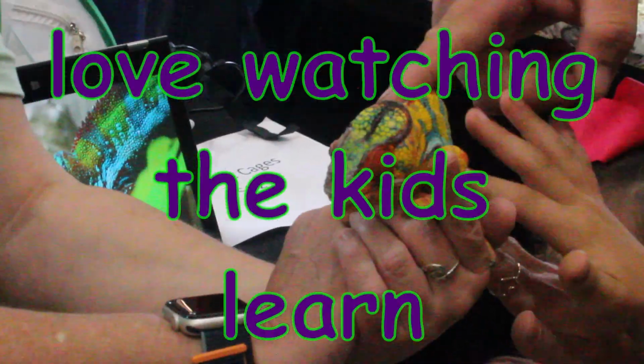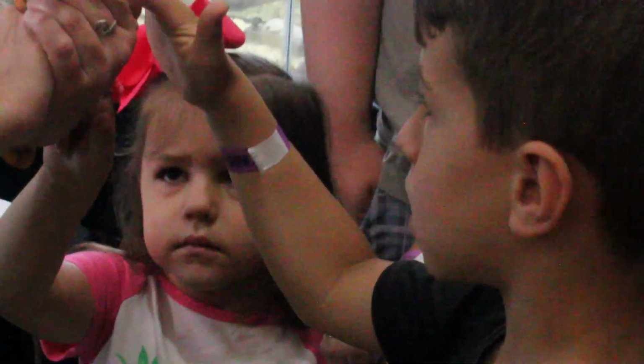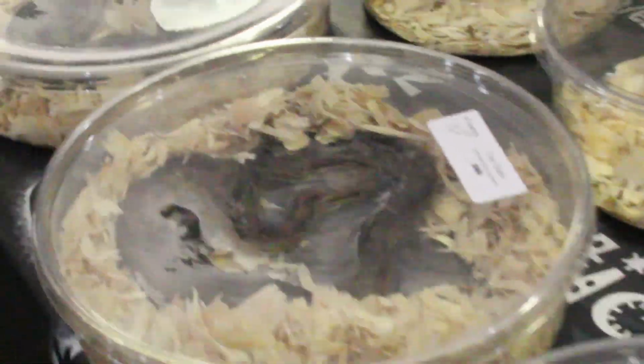Their eyes look almost human to me, and they're pretty neat. Look at the little kiddos. People, and they, you know, dilate.